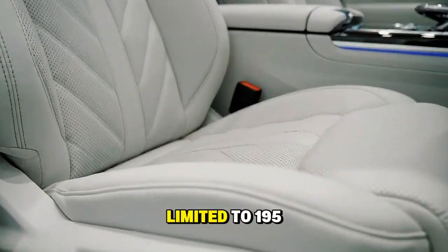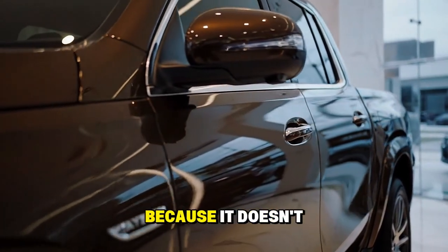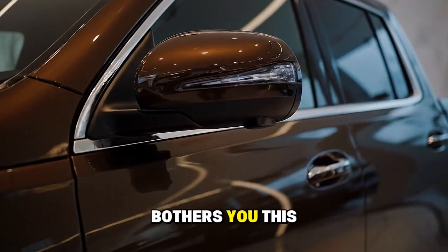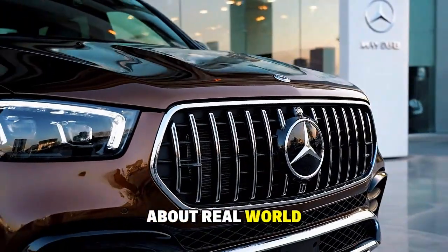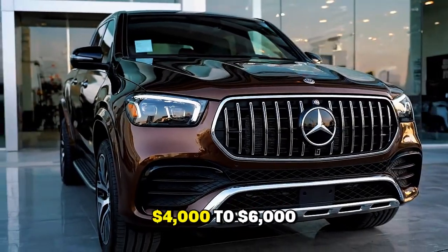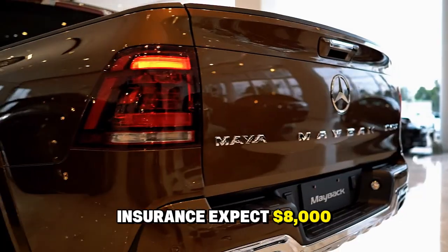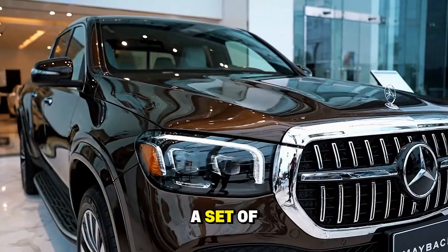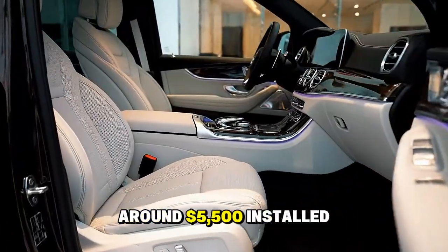Top speed is limited to 195 miles per hour, not because it can't go faster, but because it doesn't need to. Combined, 18 miles per gallon. And if that bothers you, this vehicle was never meant for you. Let's be honest about real-world costs. Annual maintenance for a Maybach truck will likely run $4,000 to $6,000. Insurance, expect $8,000 to $12,000 per year depending on location. Tires, a set of 24-inch Pirelli Scorpions will cost around $5,500 installed.